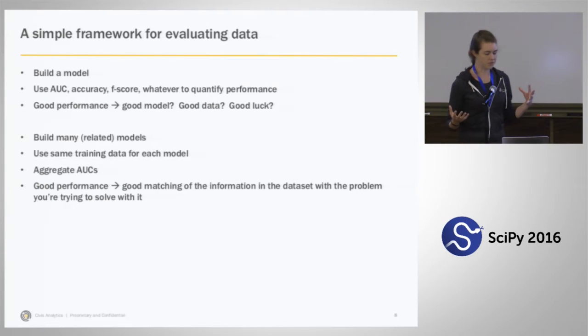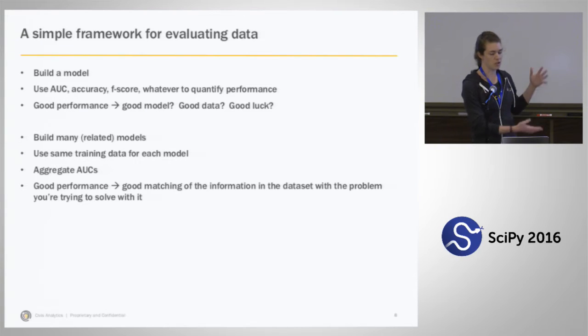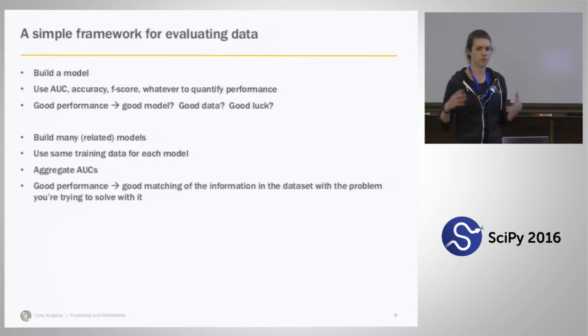So here's a really simple framework that I'm going to expand on in the second part of the talk. But here's something that you can do to try to develop this intuition. It's not rocket science. You build a model. Hopefully it's a model of something that you care about, like what the competitive districts are going to be or who's going to donate to a nonprofit. Then you have some metric, like let's say AUC. And that metric will tell you sort of how your model is doing.